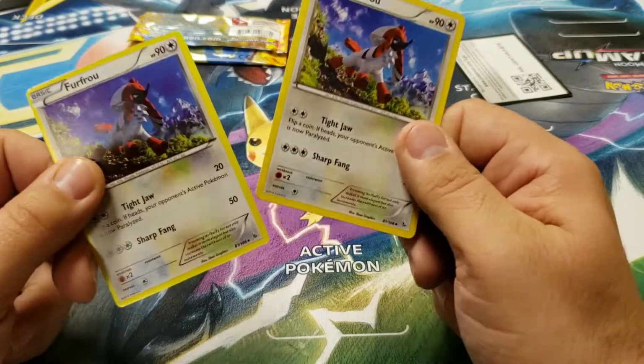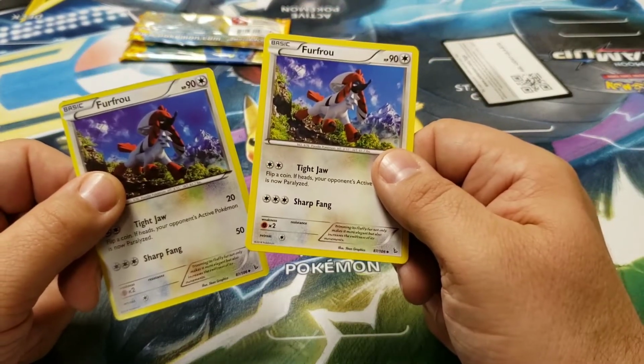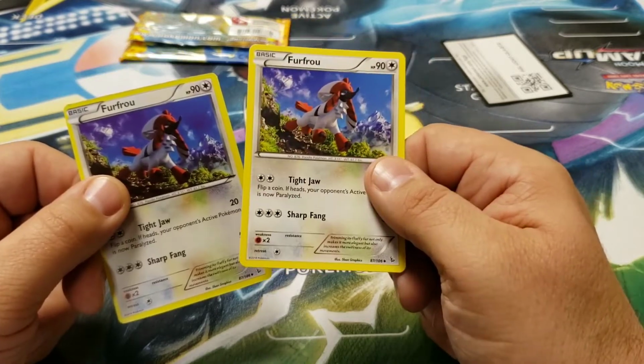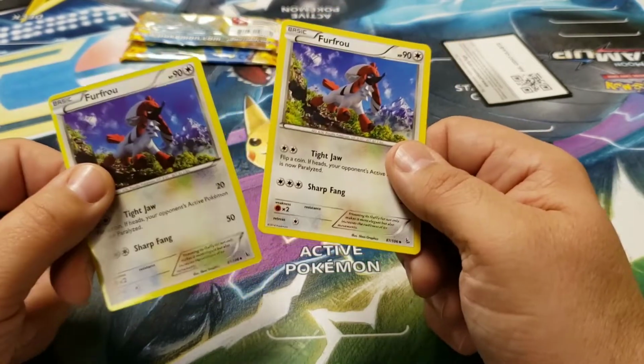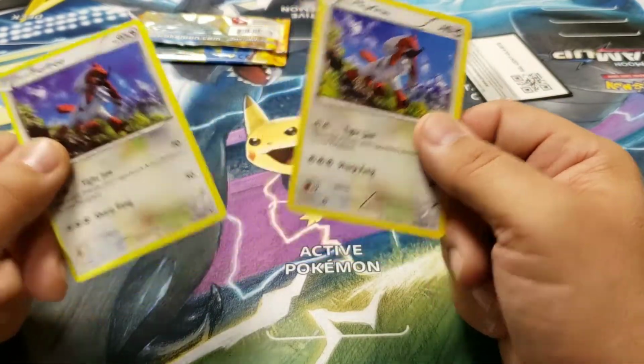Remember, you always want to be very, very careful when you buy Pokemon packs or cards from unknown sources. And it's quite possible someone could have these cards, trade them to you, and not even realize themselves that they're fake.